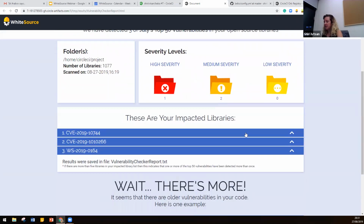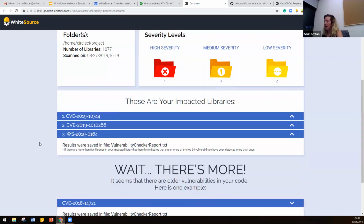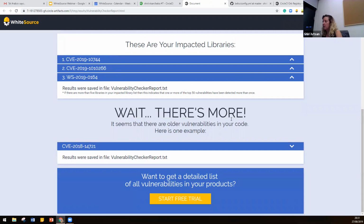So what we can see here are 3 of the top 50 for July. And then there is more. There are some older vulnerabilities. Maybe these were top vulnerabilities in June or in May or earlier this year. So everything is actually saved, and you see all the vulnerabilities across the year.